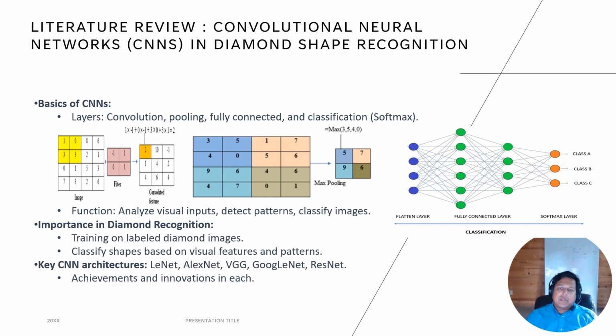The final piece of the CNN puzzle is the classification function. For example, one of the commonly used classification functions is softmax, and the classification function determines the class probabilities based on the processed data. Now, bringing it back to diamonds, just imagine training a CNN on thousands of diamond images. It learns, recognizes, and classifies different diamond shades based on intricate visual cues.